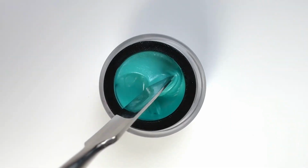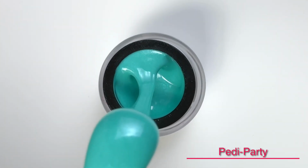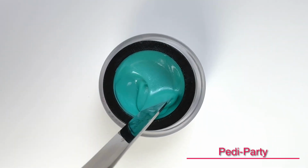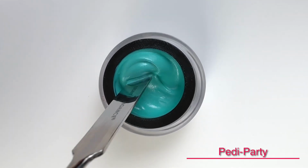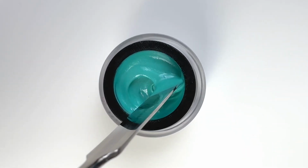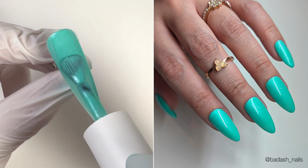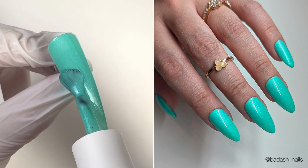Love it. Next one is Pedi Party. Ooh, let's do which our toes. I have to say, it's not on my toes, but I'm wearing it on my nails. So actually, this is the second time I've worn Pedi Party because everyone knows I'm a blue-green girl. I'm a teal girl. I'm a turquoise girl. This one is so fun. It's a beautiful blue aqua laced lightly with blue and green shimmer. And the shimmer is very subtle.